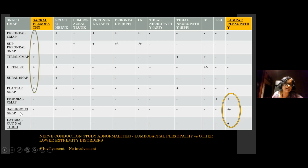And you have the lateral cutaneous nerve of thigh, which is L2, L3, L4, directly from the plexus, which can be very difficult technically to do. So these are the only reliable nerve conduction study responses for lumbar plexopathy. So you can see how difficult it is. So sometimes you end up relying completely on EMG.